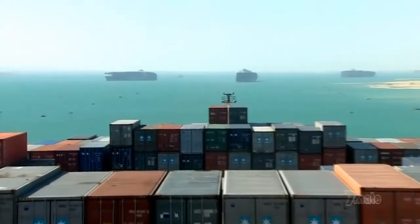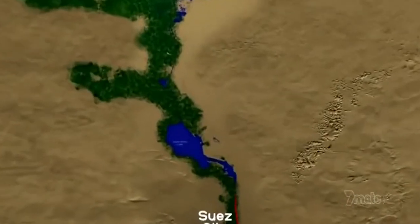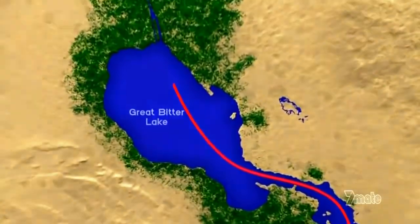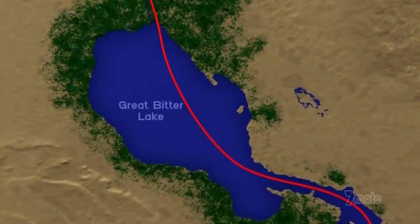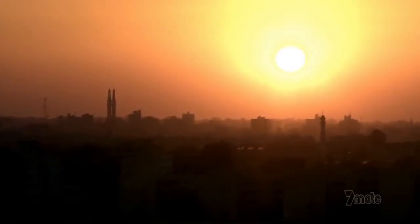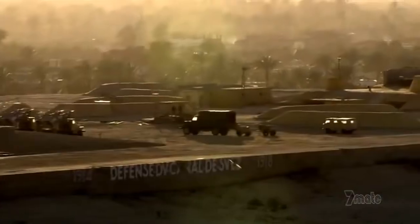Four hours in, the convoy passes through man-made Great Bitter Lake. The lake is an important part of the canal's design, an anchorage for convoys waiting for another to pass. By sunset, Emma is still only three-quarters of the way through the canal.